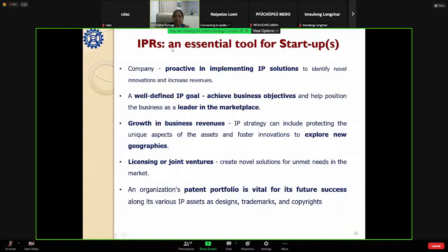So IPRs are an essential tool for startups. A company which is proactive in implementing IP solutions can identify novel innovations and increase its revenues. A well-defined IP goal achieves business objectives and makes you a leader in the marketplace. It helps your growth in business revenues and lets you explore new geographies. If you have IP in different countries, you can have your startup established in different countries.